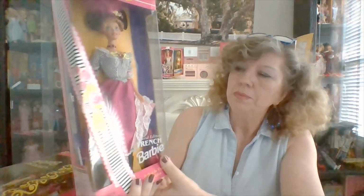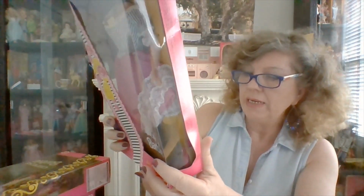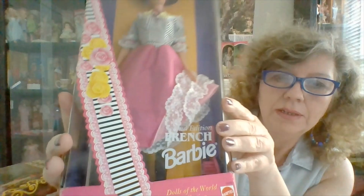Now I came across, and I could not believe, I gave like $2 apiece for these dolls in the boxes, or $2.50. So I got this one. It's a French. And her date is 96. So these are all going to be 90s. This is French. Second edition French Barbie of the world. So she's a 90s doll. Cute little hat. Cute, cute little dress. I love her dress.